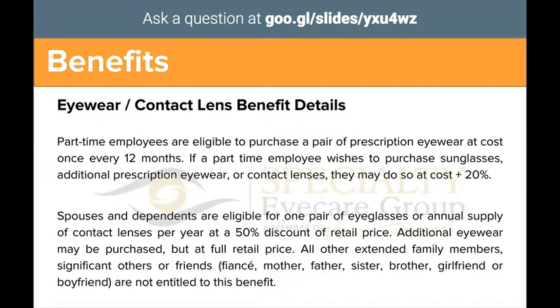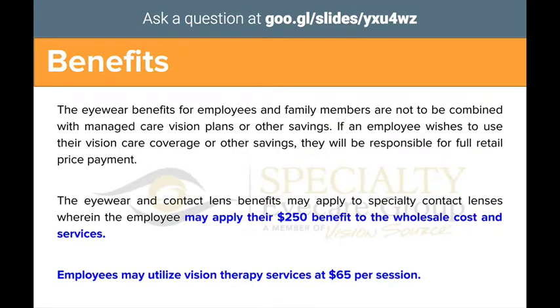Part-time employees also are eligible to purchase a pair of prescription eyewear at cost every 12 months. So they purchase it at cost. And their dependents are eligible for one pair at 50% discount off retail. So the eyewear benefit for employees and family members is not to be combined with managed care, as already stated.